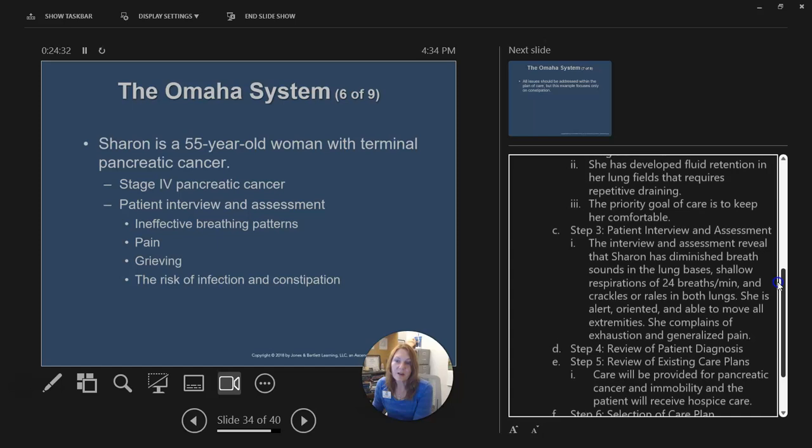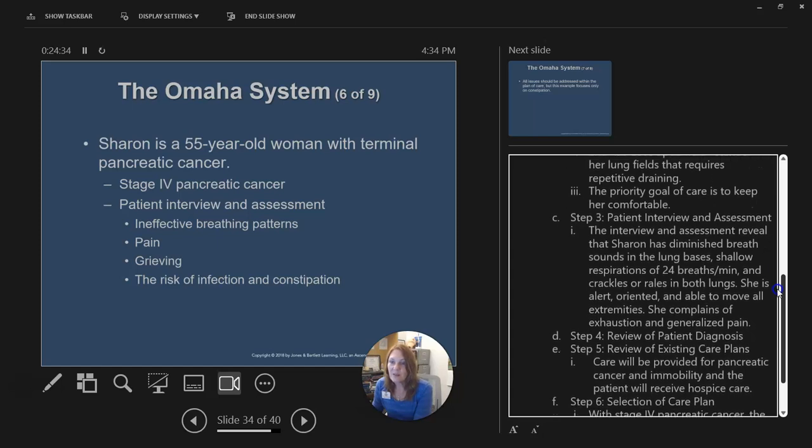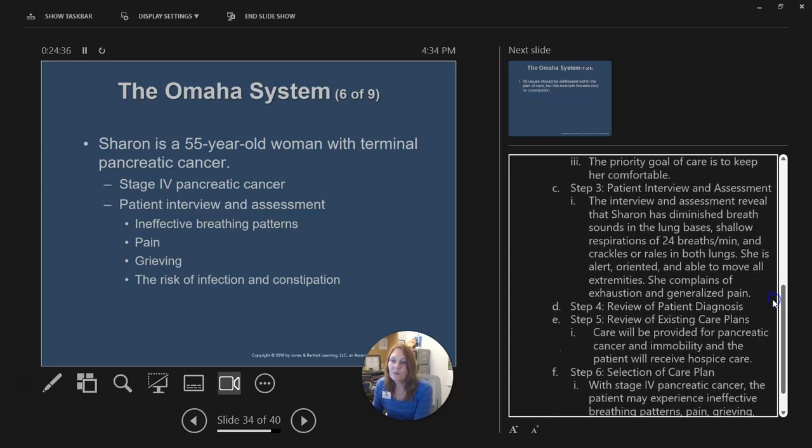Then we go to step 3. Step 3 is patient interview and assessment. The interview and assessment reveal that Sharon has diminished breath sounds in the lung bases, shallow respirations of 24 breaths a minute, and crackles or rales in both lungs. She's alert and oriented and able to move all extremities. She complains of exhaustion as well as generalized pain.